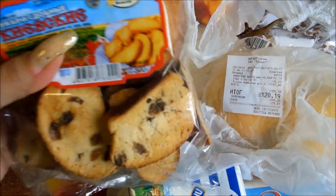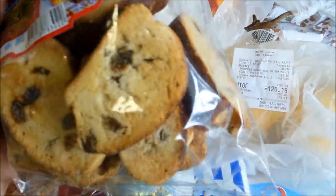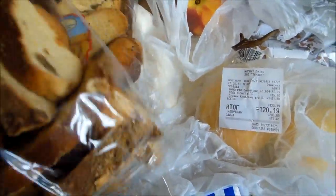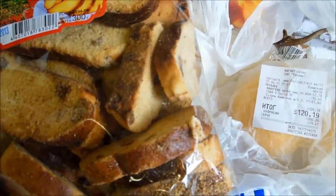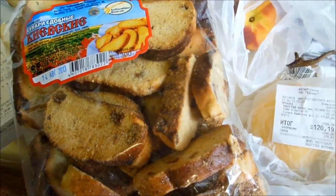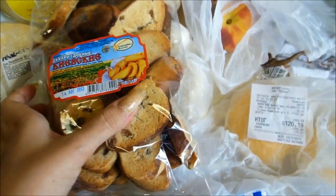cheaper. And also in the other shop I bought this, we call sukhariki. It's a dry bread with raisins. I really like these ones, and I bought two, and they're like 300 grams, and they cost about 25 rubles, which is also less than $1, about 70 cents.